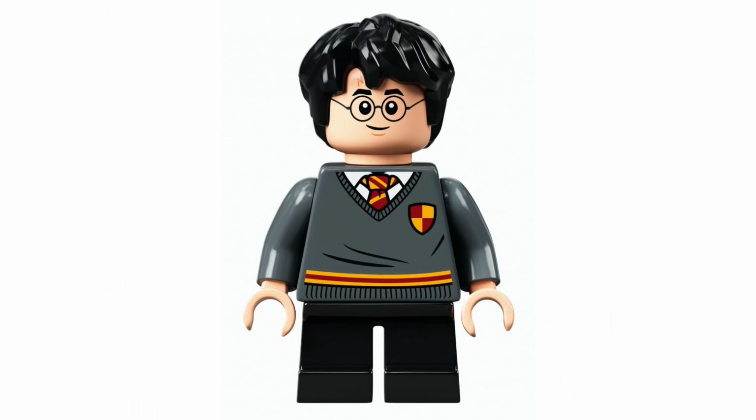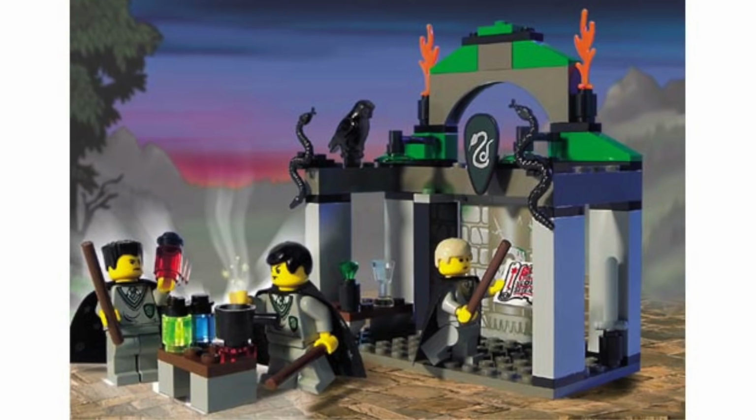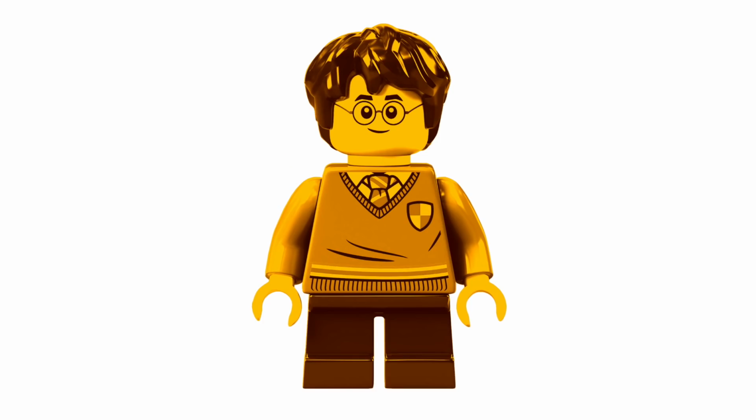The set is set to include Harry Potter and Ron Weasley, but with heads that can be reversed to create Crabbe and Goyle, which we haven't seen since this original set. We're also finally getting Cat Hermione, which can be turned back to the original form. Plus, this set comes with a golden Harry Potter.